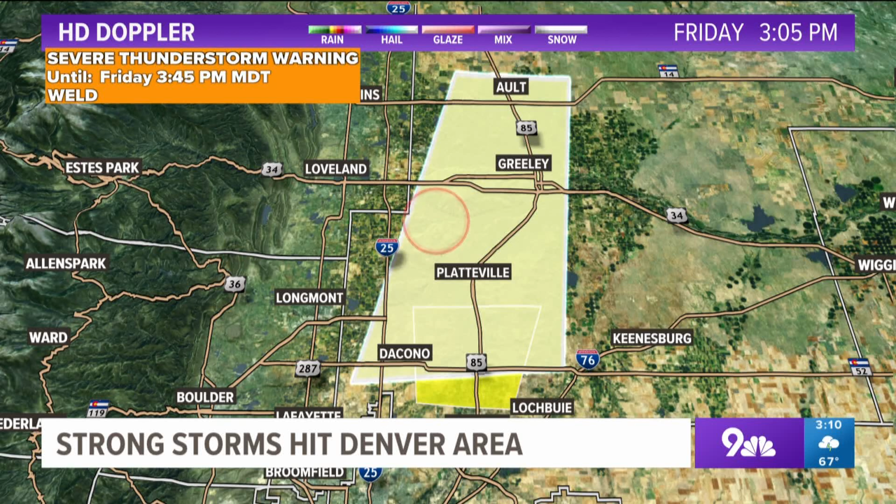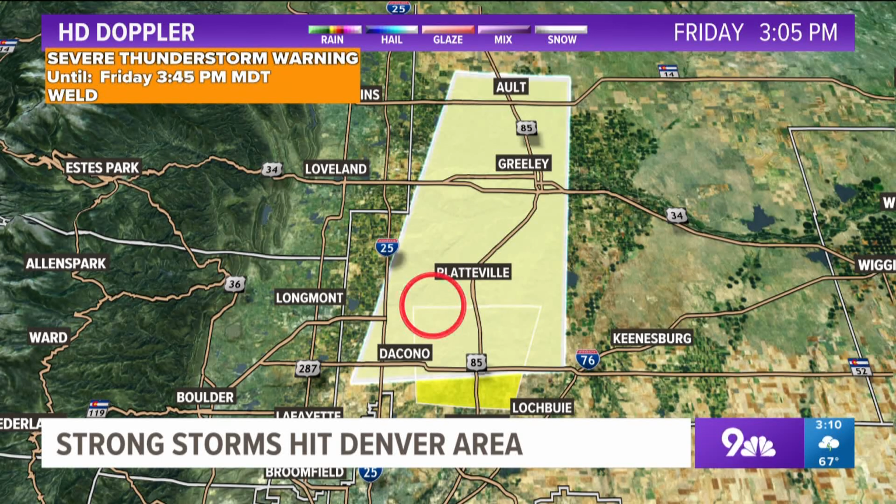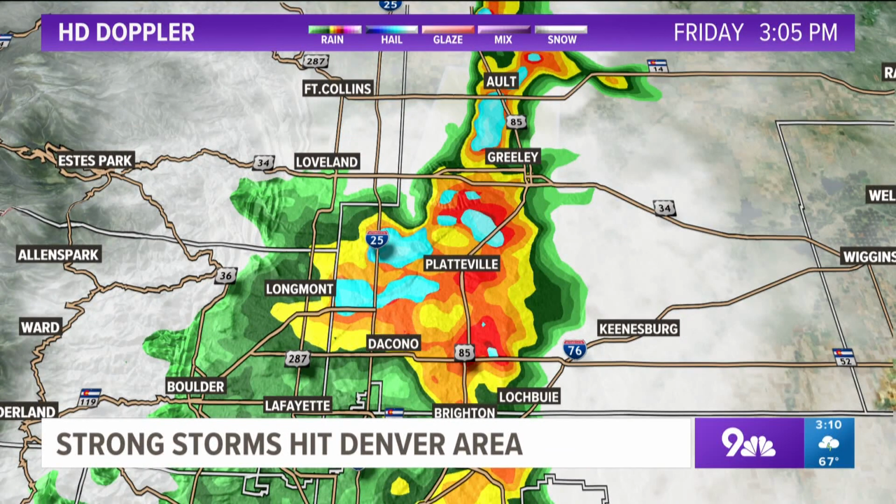Now we only have the severe thunderstorm warning in place for Weld County until 3:45. Again, this is going to include Highway 85. Within that cell, we do have the potential for seeing half-dollar sized hail, so that could be certainly messy out there. But this is kind of a look at the storm.